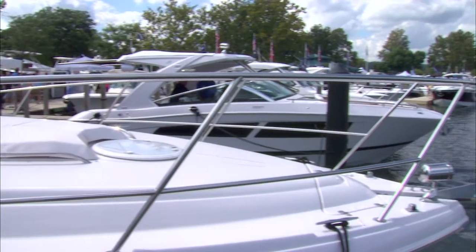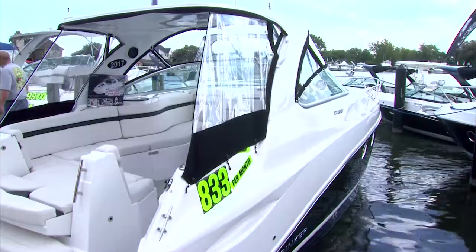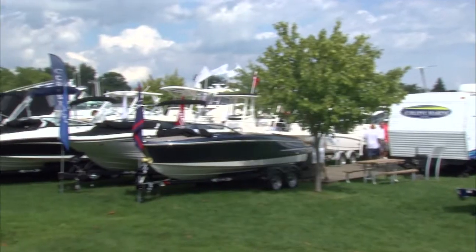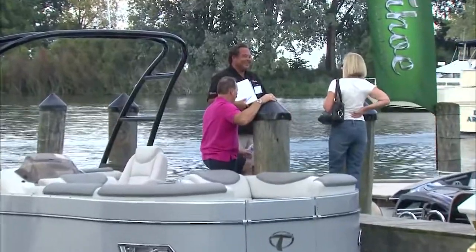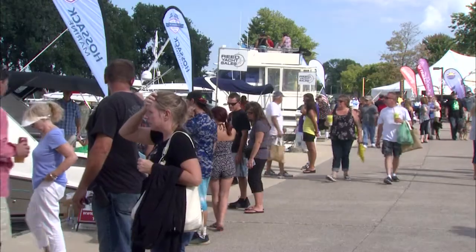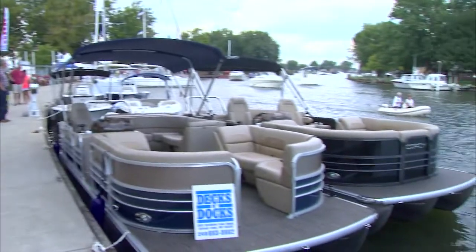We've got over 110 slips just jam-packed with boats, everything from 10 to 60 feet in length for skiing, wakeboarding, cruising, fishing, paddleboarding, you name it, it's all here and at great late season prices. And it's such an easy one-stop shopping experience because we bring all the dealers, all the boats to you in one beautiful setting. So you take your time, you enjoy the day, you get on the boats. It's just a full 4 days of fun, but the best shopping experience because the boats are all here.